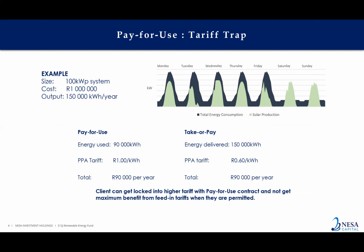The trick comes if you are permitted to sell that extra 60,000 kilowatt hours back into the grid and get a feed-in tariff of, let's say, 30 cents for it. If you are paying R1 per kilowatt hour, you're only going to get a net benefit of 70 cents per kilowatt hour if you're getting 30 cents back. So you're effectively paying 70 cents for that kilowatt hour. If you are on a take or pay PPA and you're getting 30 cents back from the grid, well, then you're effectively only paying 30 cents per kilowatt hour. It's the difference between 60 and 30.